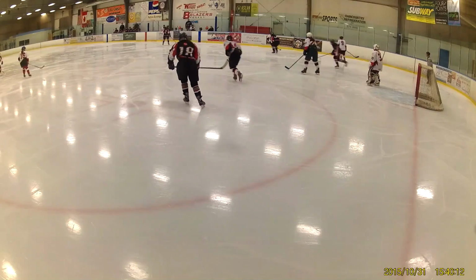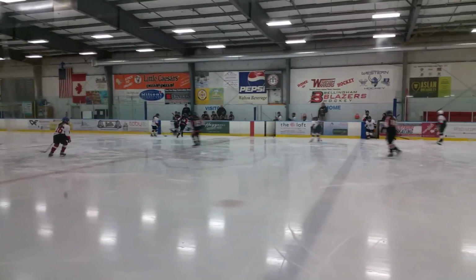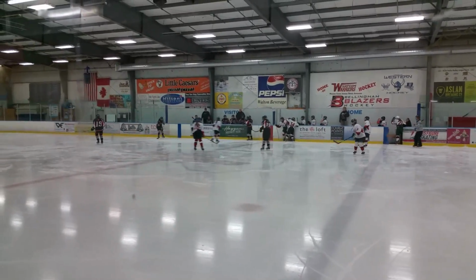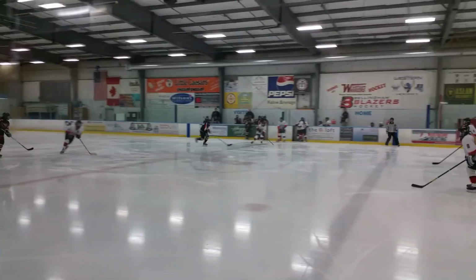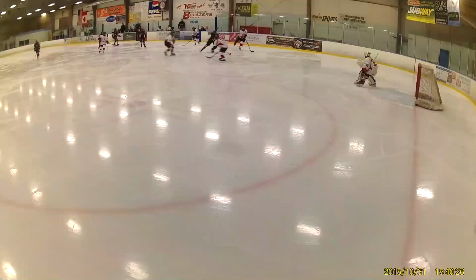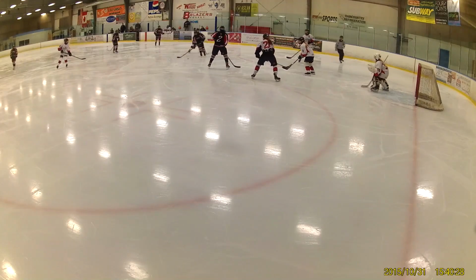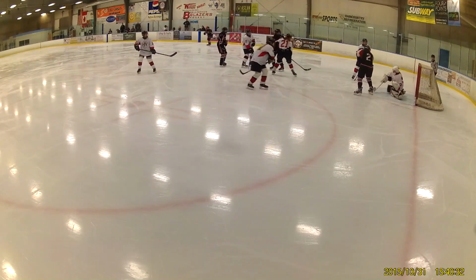Here's Amy. Amy with a little bit of room. Amy going to the outside, has it knocked away by number 2, her counterpart on the other team. Katie puts the puck in. And here comes, I'm assuming Katie's number 14. Here comes Surrey the other direction. Puck in the slot. Shot. It goes off the leg of, that might be Sophie.